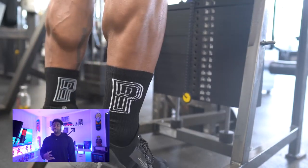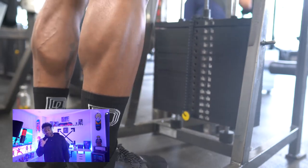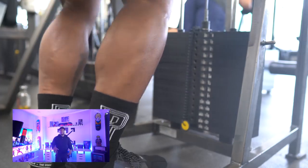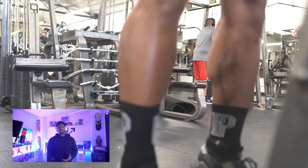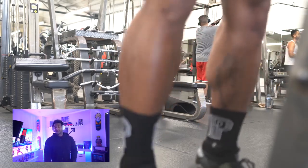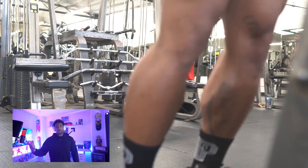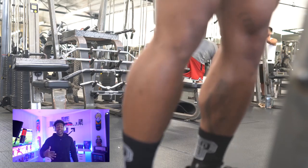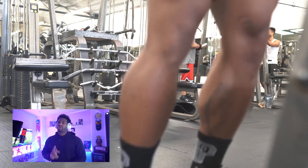And this pretty much builds that nice outer area, makes your calves a little bit more rounded on the outer side. And then the seated hits the inner side, that big ball that you see in your calves. The seated calf raises hits that bigger ball for your calves. Once again, 4 or 5 sets, 12 reps, as heavy as possible. I do calves as heavy as possible, and I only did 2 movements.